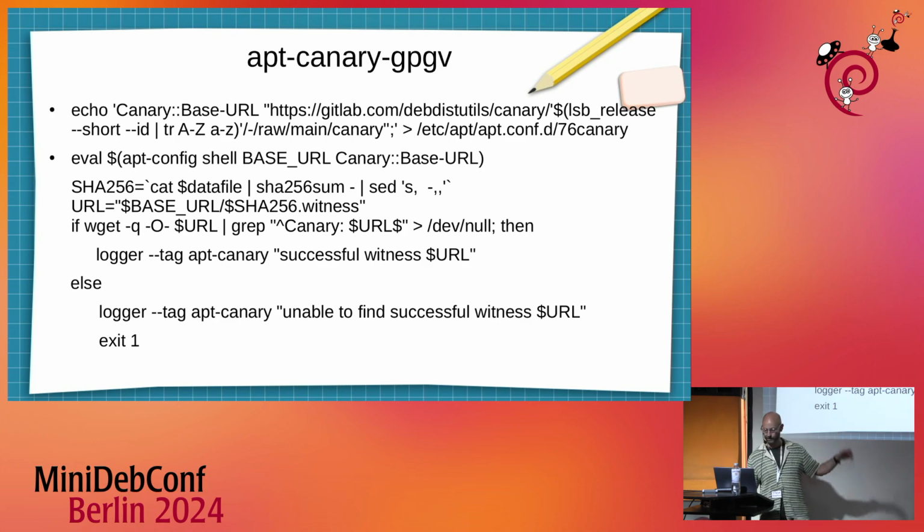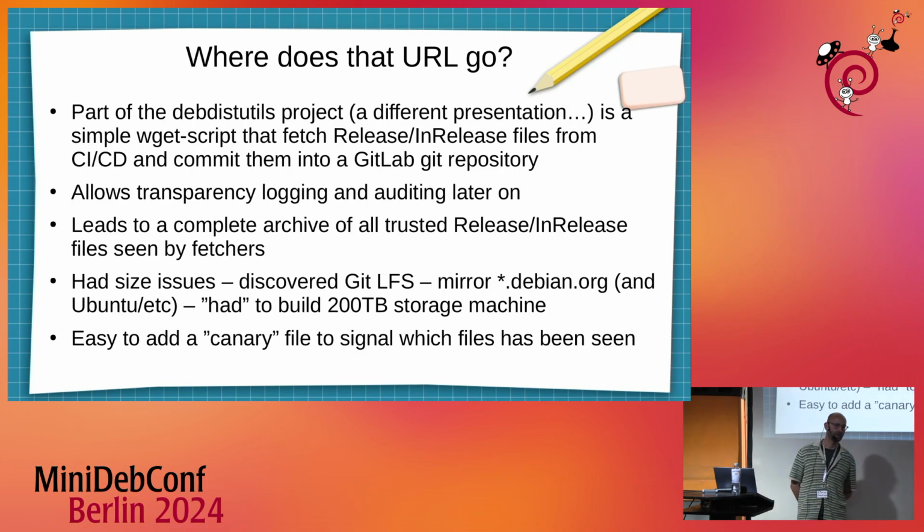And the garbage on the screen is just for entertainment. But that's the essential part of the implementation. So where does that URL go? Is it really an improvement? Right now this is just going to a simple GitLab repo where I put all the release files that I can download. And in this Git repo I commit all the release files. So it leaves a publicly available, auditable, trusted Git repo of all the files that I've seen for later analysis.